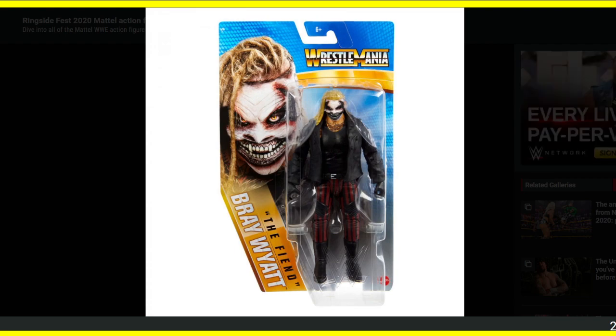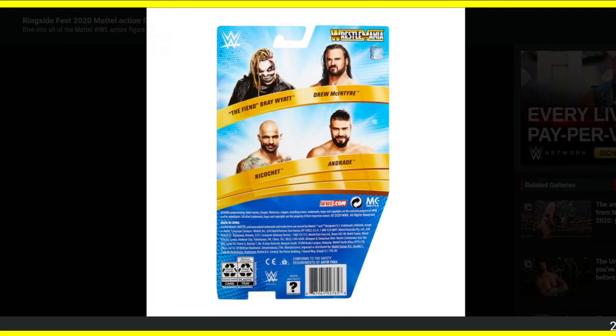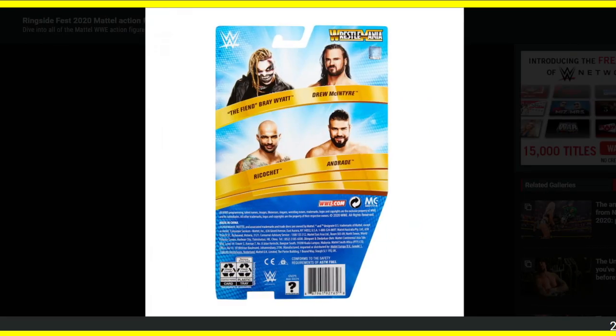So there we go. The Fiend. I love that classic retro WrestleMania logo. That looks really, really cool. So that's it in the packaging. There are four in this series. You've got the Fiend Bray Wyatt, who is literally in every series at the moment, isn't he? I mean, you can see why they're doing it. People are desperate for Fiend figures, so just keep pumping them out. So this is the second Fiend basic that we've seen. Then Drew McIntyre, Ricochet, and Andrade.